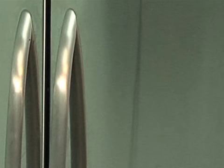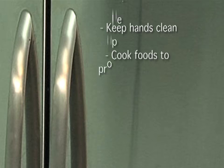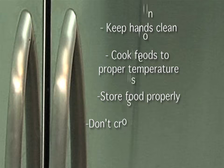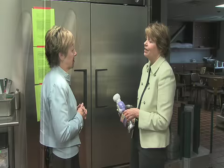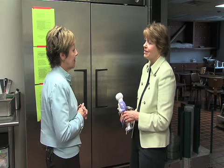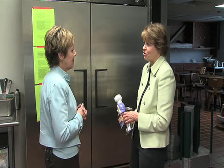Food safety is so easy as long as you wash your hands, you cook your food to temperature, you store it, and you don't cross-contaminate where you get uncooked foods and cooked foods together. It is so simple to prevent, but it's also so easy for it to occur.